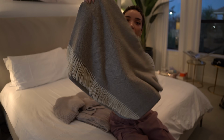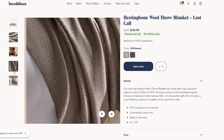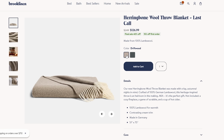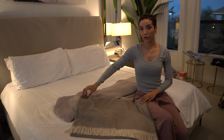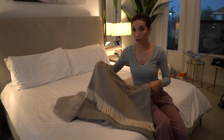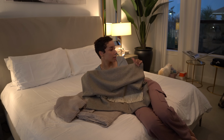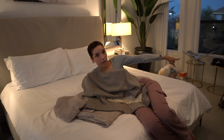And then I also got this herringbone wool throw blanket. Very soft, very cozy. It's got the cute little fringe at the bottom, so this is definitely a nice little decorative moment to throw across as well. Goes with my gray monochromatic vibes in here. This one, I was thinking I would put across my chair that I have over here.